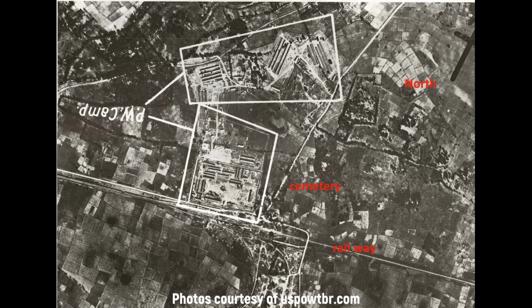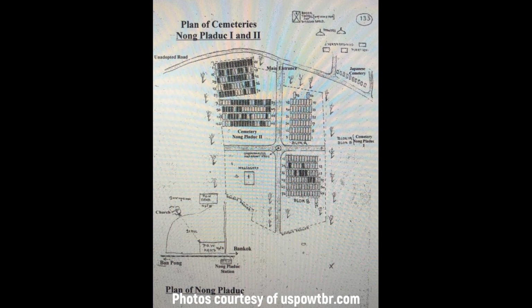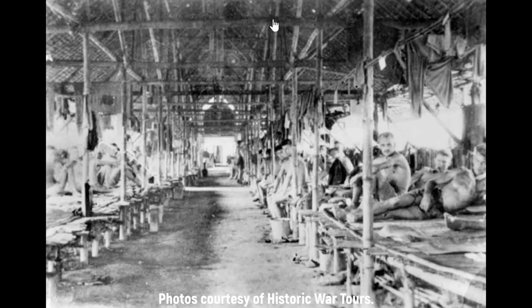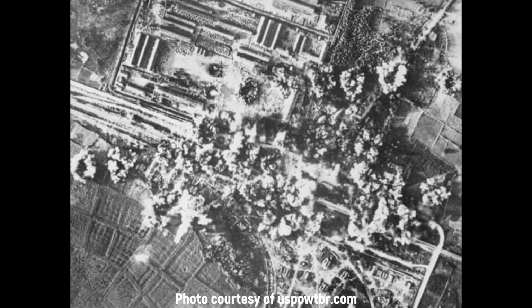Nong Pla Duk was chosen as the starting point of the Death Railway due to it being the location of a rail yard. Just to the north of the station was a POW camp, where initially 600 British soldiers arrived after being captured in Singapore. The camp was gradually enlarged to house over 8,000 POWs. With it being located so close to the rail yard, it was a prime target for Allied bombers, and it was hit on the 6th of September 1943 before being closed on the 22nd of February 1945.